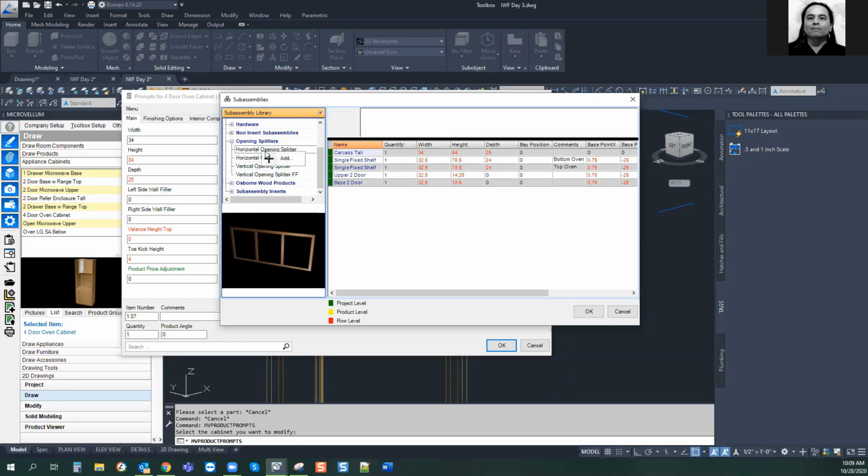I want to do this from left to right, so I will say add. And now that it's added into my product, you'll see that I've got an option here to use pick corners. What this is going to do is, by picking 2 points, I'm going to be able to determine the width, the height, as well as my origin for this subassembly.